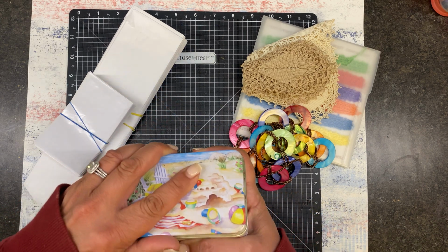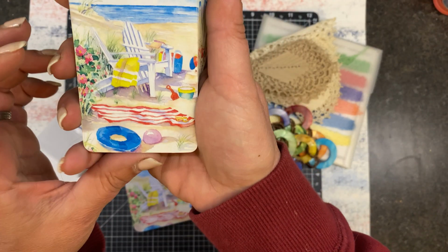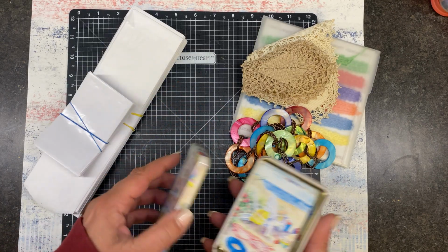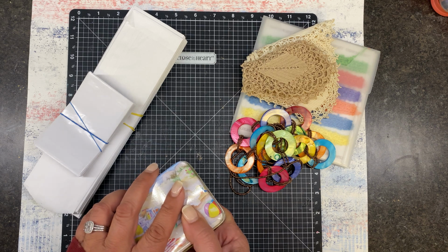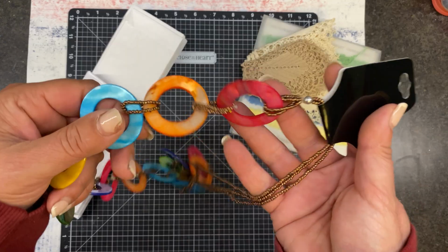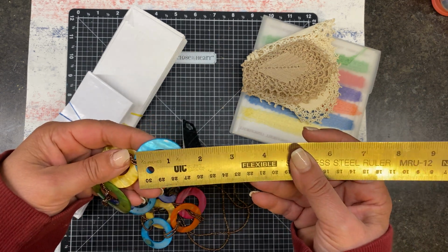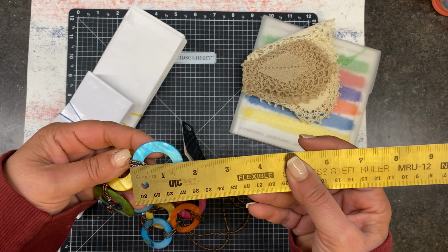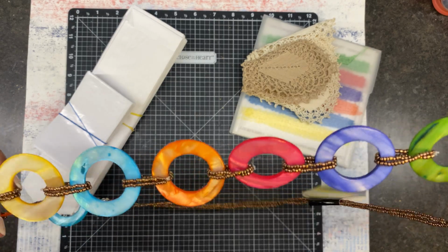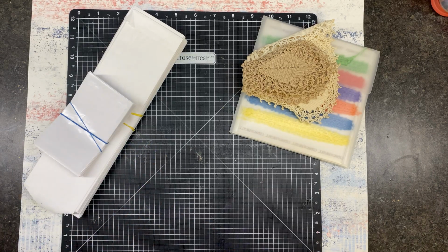And then I'm getting ready to do some beachy journals. So I just got this deck of cards with a beach scene with some chairs and such. So kind of cute. And what else did I get? I got this at the thrift shop, and I'm going to take this apart, but look at how cool these are. Let's see how wide they are. It's about an inch and 3/4 across. But look at the colors. I have no idea how I'm going to use that, but we'll figure out something.